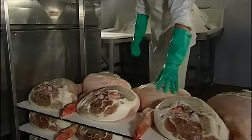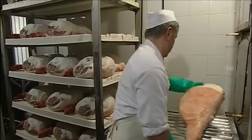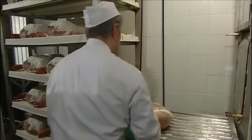San Daniele ham can be recognised not only by its characteristic aroma, but also because of its typical guitar shape, which makes it unique and clearly recognisable at first sight.